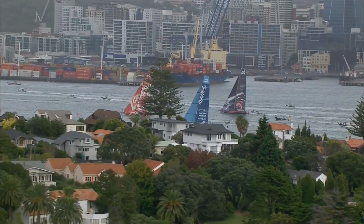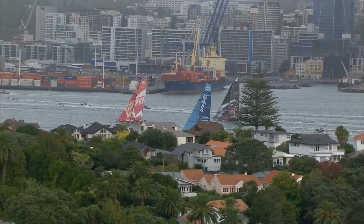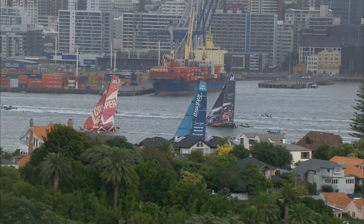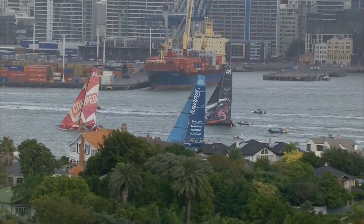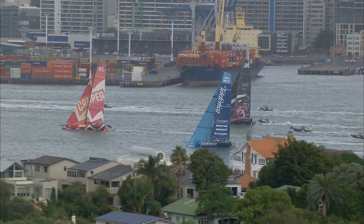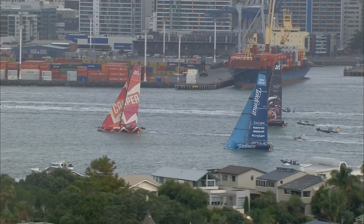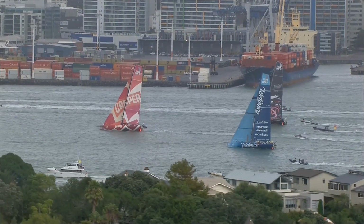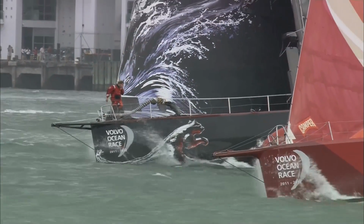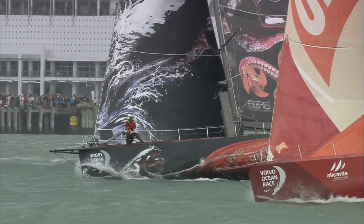Gorgeous shot looking out over Devonport towards the container terminal with Camper, Puma and Telefonica thumping up the middle of the Waitemata, Auckland Harbour. See the crowds there still enjoying this sight. It's been a great week here, something like 250,000 people going through the Viaduct race village, and we'll be sorry to see the fleet go, because it's been good fun having them in town.